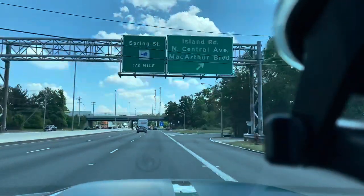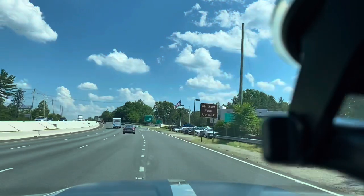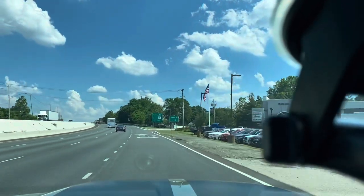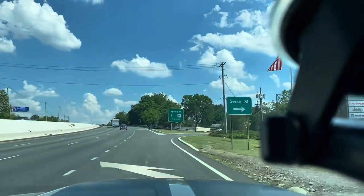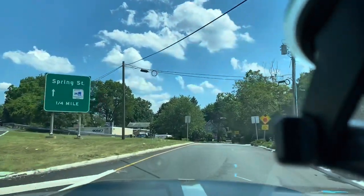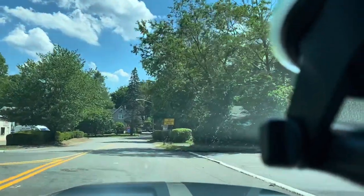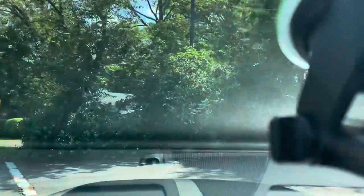Obviously, I've been here before. I got the Trackhawk here. It's coming up on the right. So this is the dealership right here. And navigation isn't accurate, because navigation takes me beyond this point. But luckily, I know where I'm going. I know what I'm doing. And we are here. So we're at Ramsey Dodge.